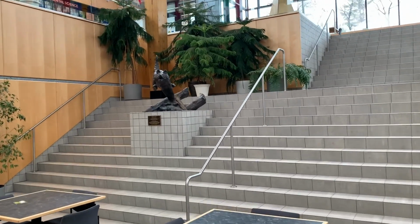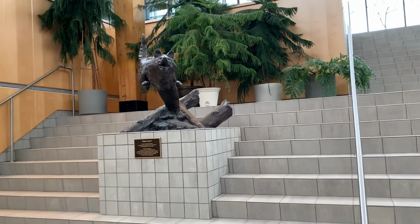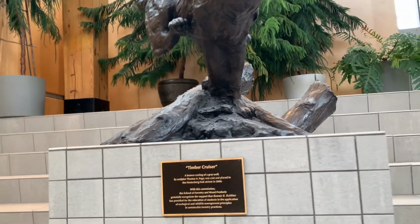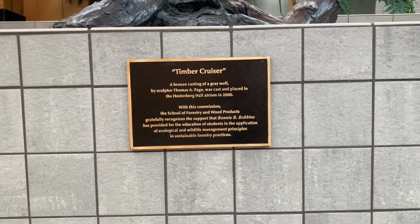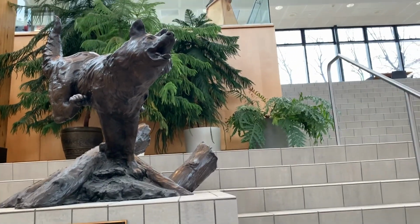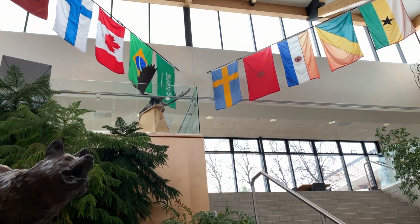At the end of your time at the College of Forest Resources and Environmental Science, you'll congregate as a new graduate of our programs around this statue, the Timber Cruiser, where we always take a photograph in May and in December of our graduating seniors as we host their families to congratulate them ahead of the graduation at Michigan Tech.